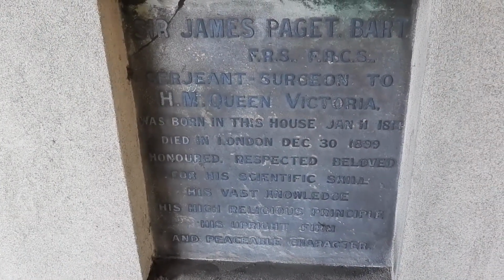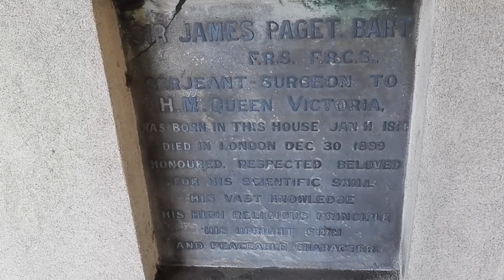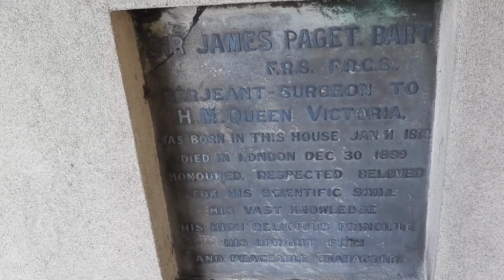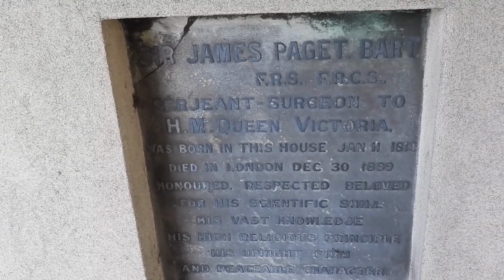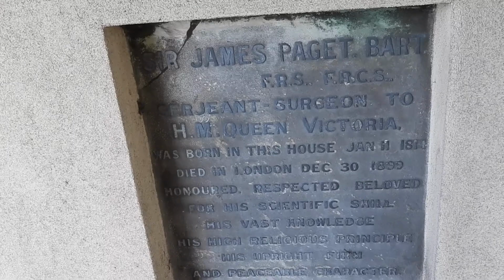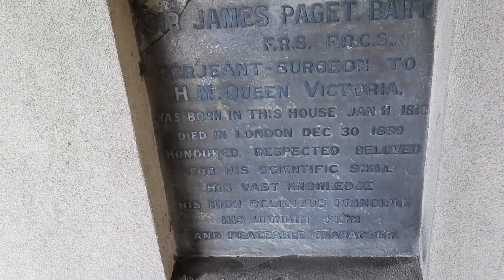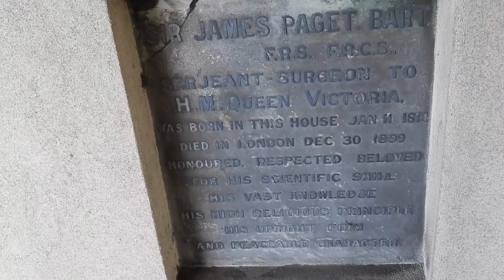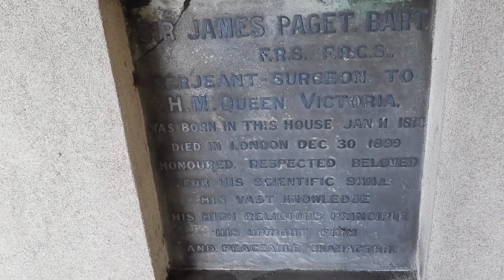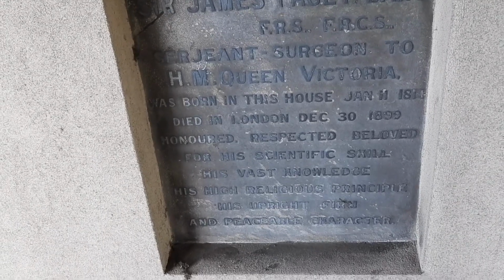I'm still along South Quay, by some people's houses. This is a plaque for Sir James Paget, who was a Bart, which means a baronet. He was the surgeon for Queen Victoria, and one of the first people to use waterbeds to aid recovery. He was born here in Great Yarmouth.